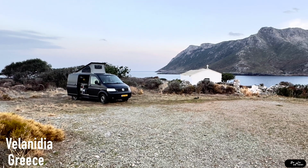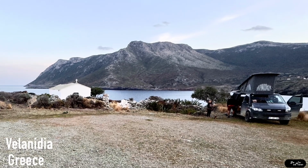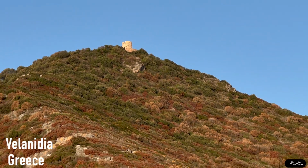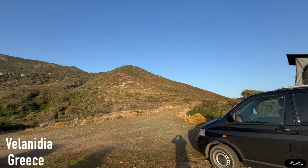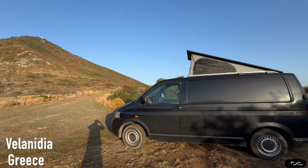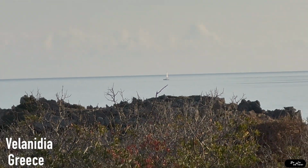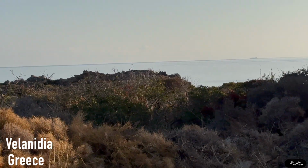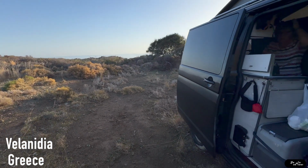We passed a village with beautiful white houses, and when we arrived there was a warning sign for the harbor. In the end, it was definitely worth it and a beautiful place to visit. Away from civilization, quiet and a beautiful starry sky at night.